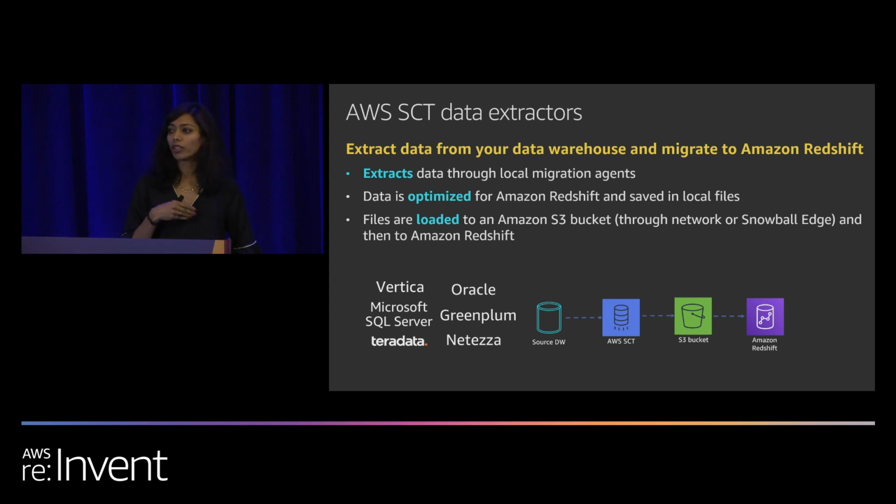And you have to run a shell script that would just install the extractors, then you configure it, and the next step is to register it with schema conversion tool. Once you do that, you create a task which would start extracting all of the data from your data warehouse using these local migration agents. All the data is then optimized for Amazon Redshift. It's saved into local files, and then it's pushed to S3 bucket or Snowball if you choose to use a Snowball, and then it's copied over to Amazon Redshift. So the extractors are optimized for full load. It is a multi-threaded, fault-tolerant process.